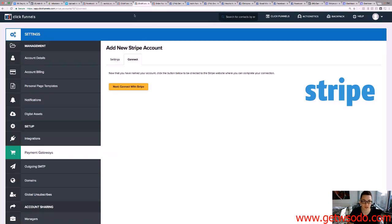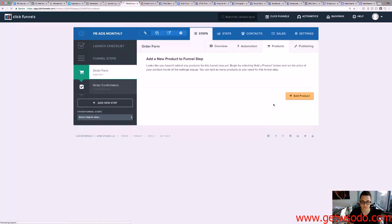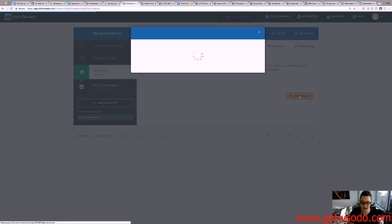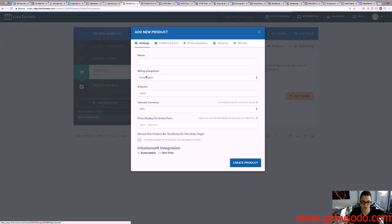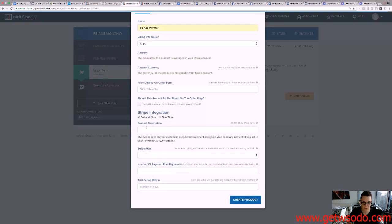And you'll be integrated. So with that said, once we have that done, we go to products, we hit add product, and then we select Stripe as the billing integration. We'll put FB ads monthly, whatever you want to call it. Put the amount that we charge monthly, hit subscription down here.